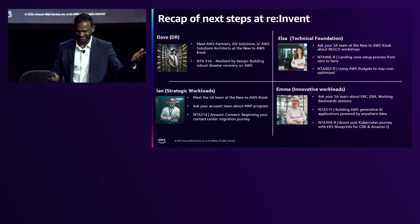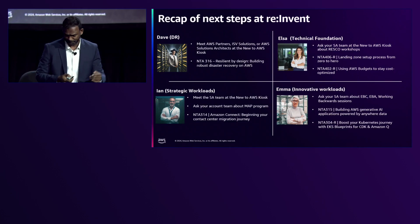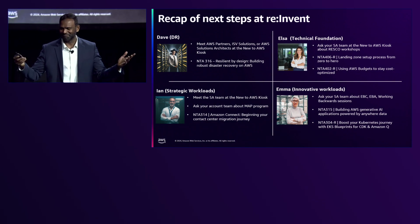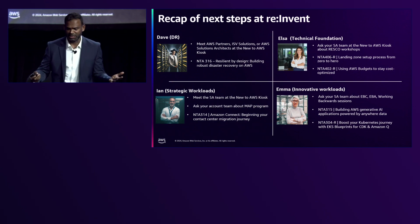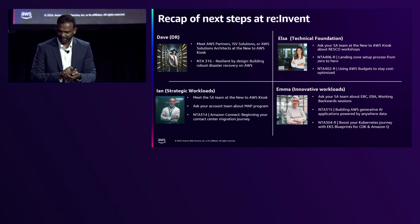For the ENs here, again, meet your SA at the new to AWS kiosk and ask your account team about the MAP program. This is an investment program for your company. If possible, attend NTA314, an Amazon Connect session. For all the EMAs, ask your team about EBCs, EBAs, working backward sessions. Also, if possible, attend NTA315, building AWS generative AI applications powered by your data. Also, NTA304R, boost your Kubernetes journey with EKS blueprints for CDK and Amazon Q.